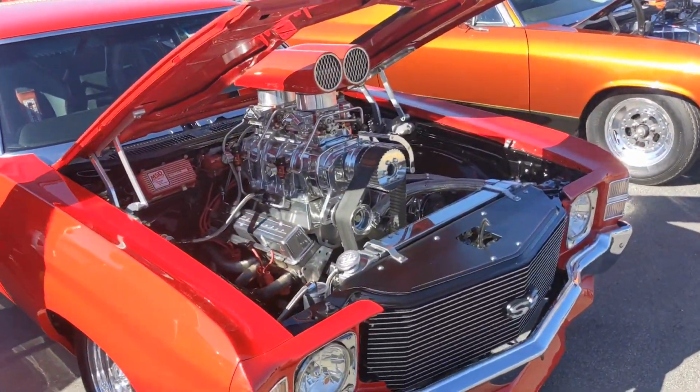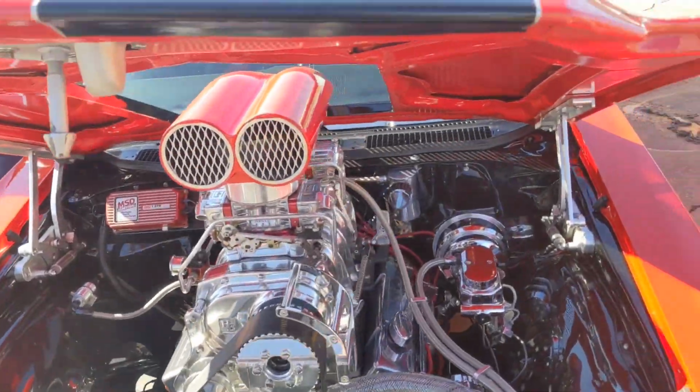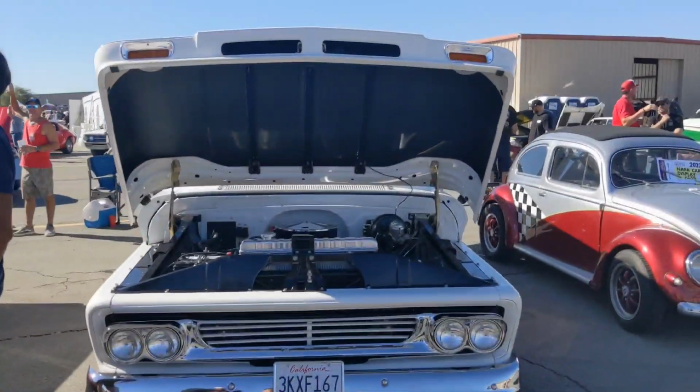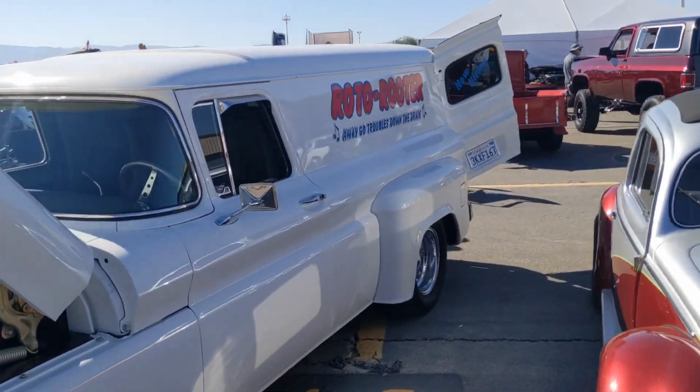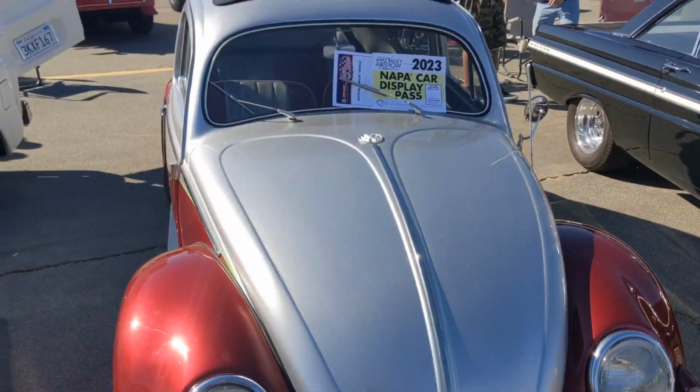There's a big motor. Hey, show them the flag. Okay. Let's not put that on my films. The Roto-Rooter truck. And a really nice buggy bug.